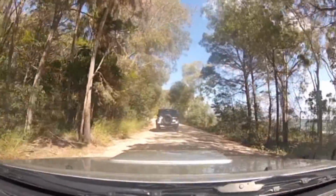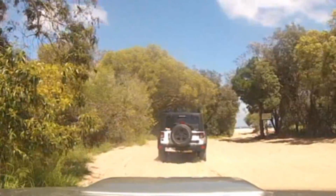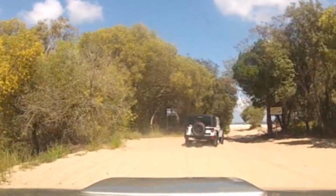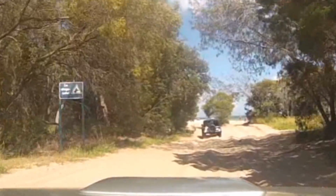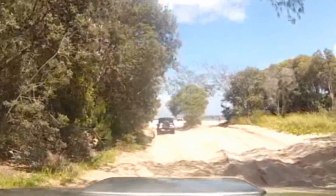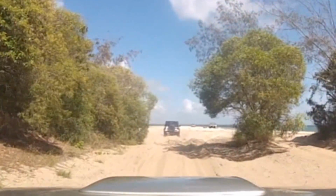Good old Inskip Point. So just heading out over the sand to Inskip Point where we get the barge across to Fraser. It's important here to just keep momentum up. It's pretty soft sand. A lot of people get bogged here even before they get to the right place.